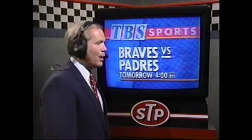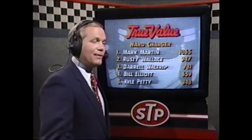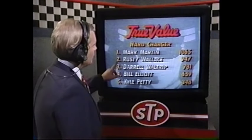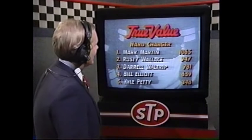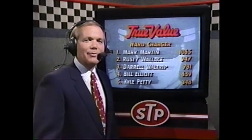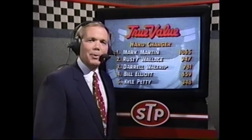Let's take a look at the True Value Hard Charger standings tonight. Of course, True Value pays $5,000 per race, $50,000 for the season standings. Mark Martin wins the True Value Hard Charger prize tonight with 1,065 points. Rusty Wallace, who led most of the latter portion of the race, won, and gets second in the hard charger standings. Darrell Waltrip, Bill Elliott, and Kyle Petty round out those standings tonight. A great battle, lots of interesting activity on the racetrack. Rusty Wallace, your winner here tonight at Richmond.